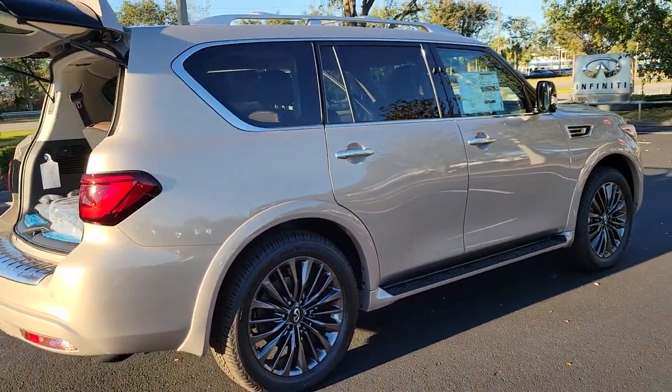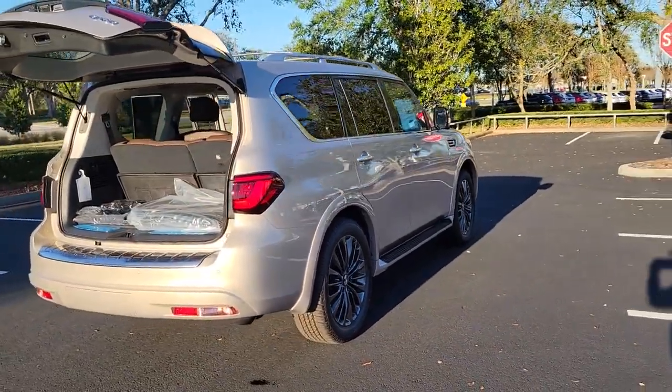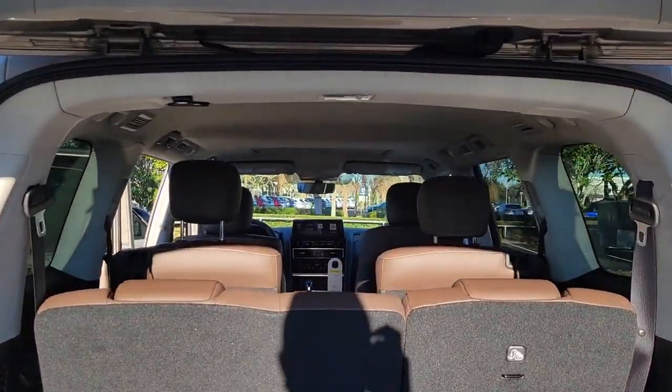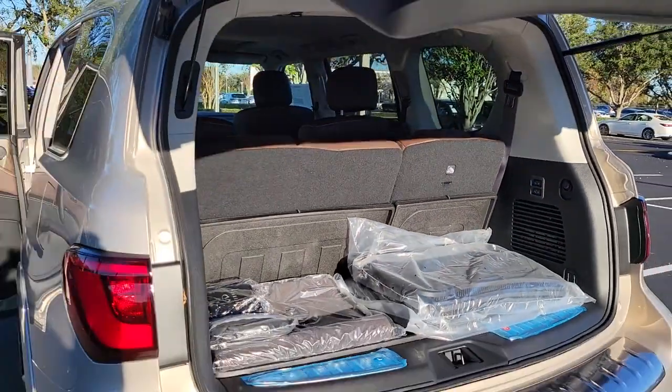These are just some of the great options this vehicle comes with: navigation system, sunroof, moonroof, keyless entry, backup camera, power liftgate, premium sound system, satellite radio, remote engine start, heated mirrors, power passenger seat.